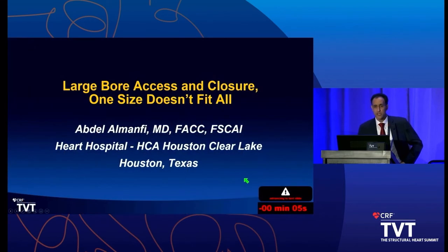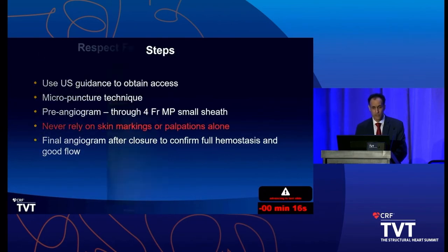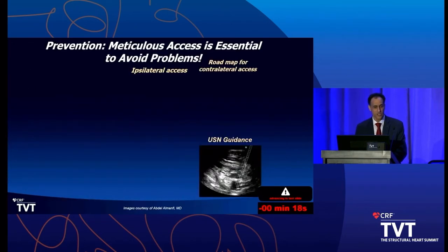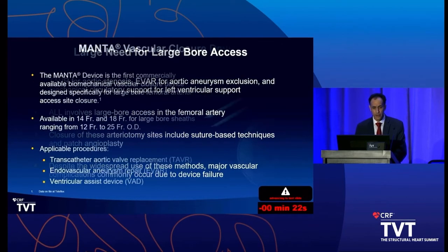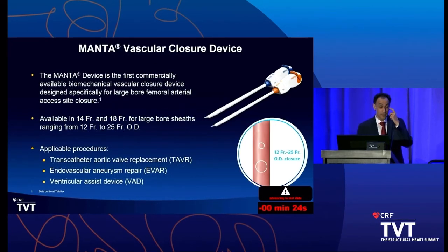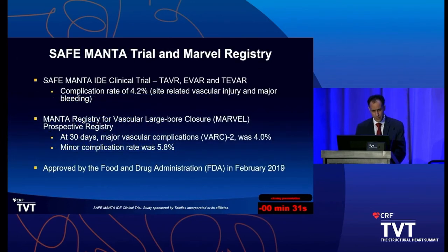So the key question is being selective and being aware that one size does not fit all. I'm a big proponent of case selection. I'm not going to say every case should go MANTA or every case should go PROCLOSE or PROSTAR, but you have to be aware what the anatomy looks like and what the patient needs to have a safe closure. And I will go over some of the criteria.